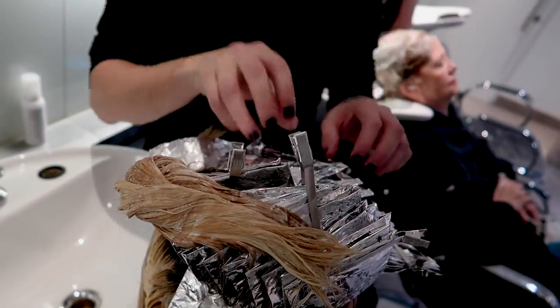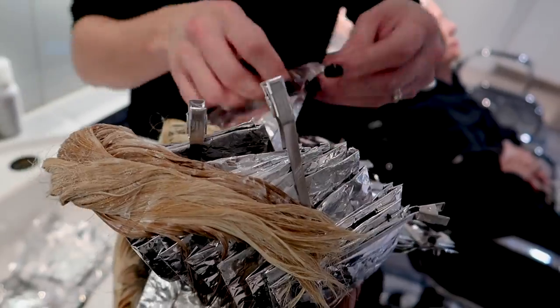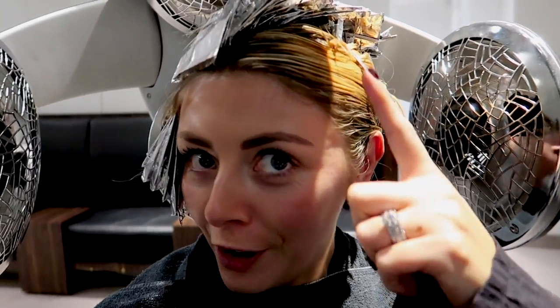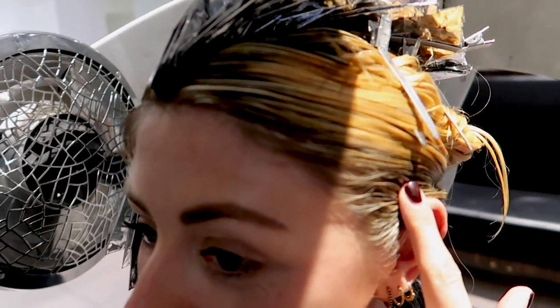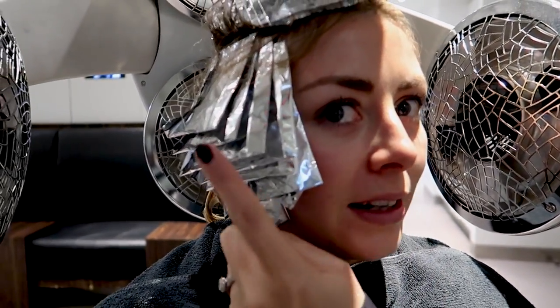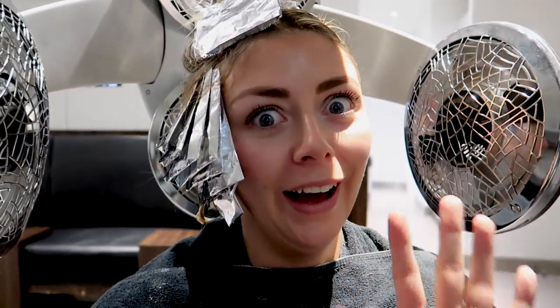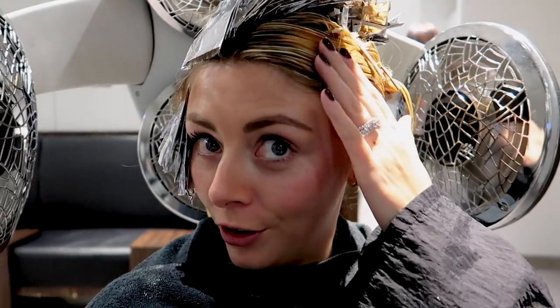I can't see what I'm filming, so. Sort of got it. Okay, the first side is out. So blonde. Now I'm just back under my magical contraption, waiting for this side to do. And obviously there's going to be a toner put on so that it's not this fetching shade of orange.